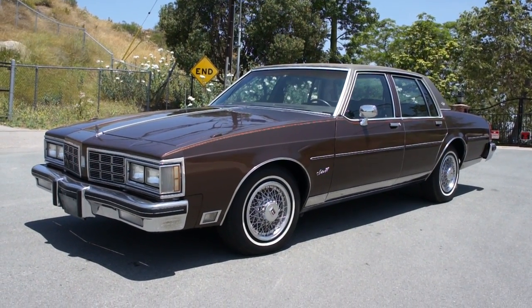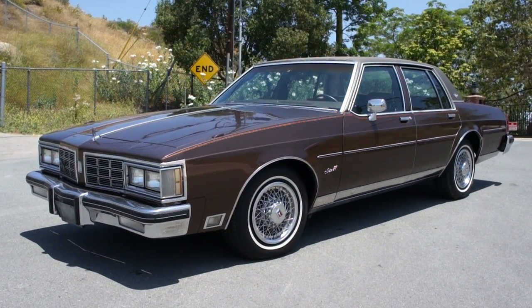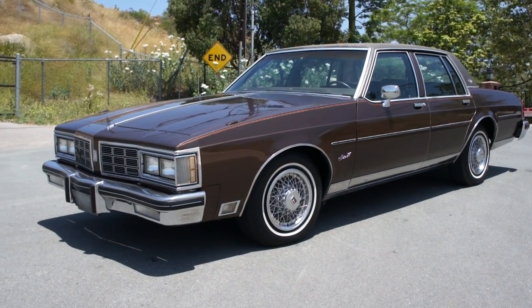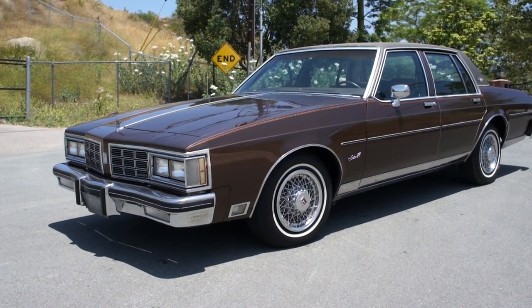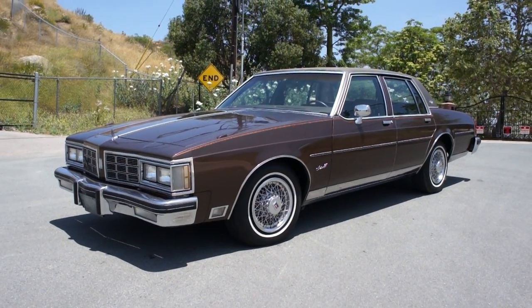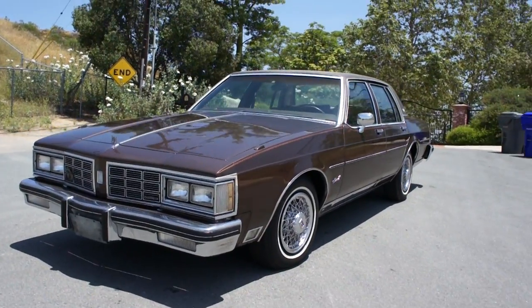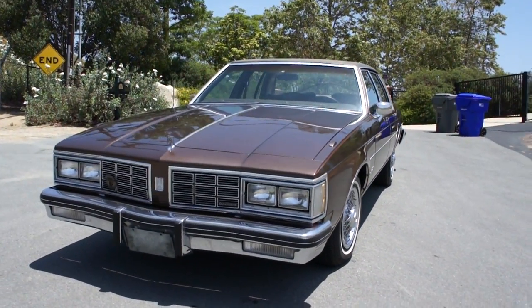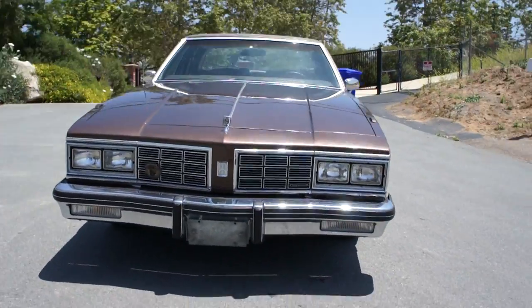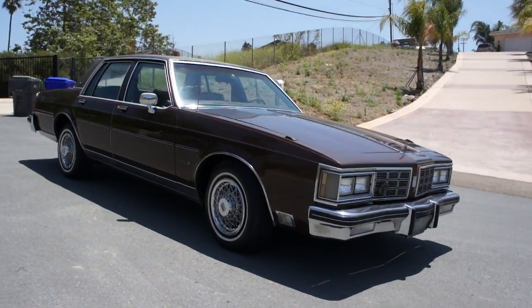All right, this is a very nice car I've got for you here today. This is a two-owner Oldsmobile Delta 88 Brougham Royale, or Royale Brougham. It's got all the options. This is a bad car, man. Two owners, 96,000 or so original miles. I'm going to do kind of a once around for you. Then I'll go around and show you any minor issues on it, which ain't much to talk about.